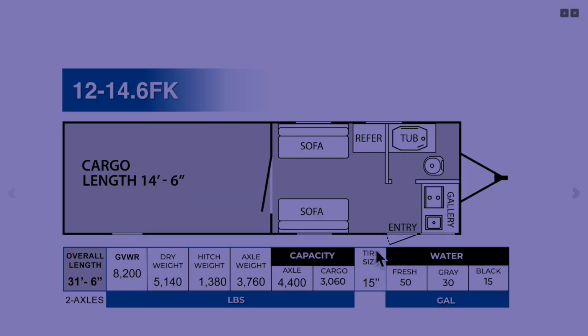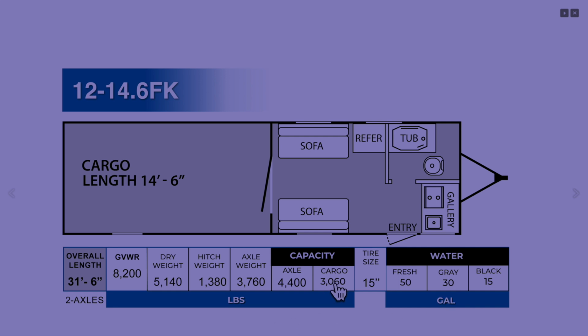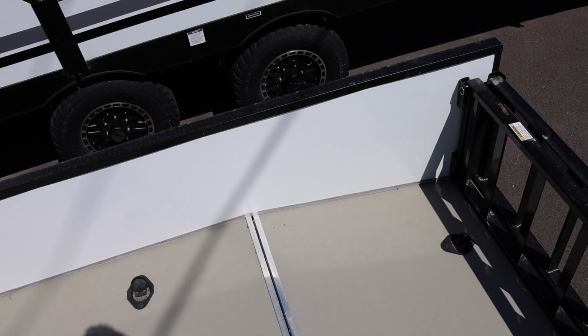Before we continue with the video, I wanted to show you the floor plan and the size of that bed on this toy hauler. Parris RV has this priced around $32,000 on their website. So if you would like to get some pricing on this, be sure to check out the description above. Here are some of the tank sizes in gallons and a few more things. I will go over the numbers for you at the end of this one, but the overall length is about 32 feet. They give you a beaver tail for a better approach angle to get your toys in here, since it does sit kind of low.